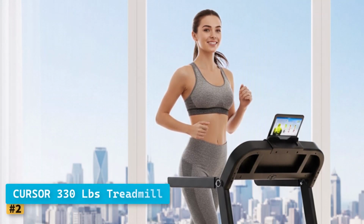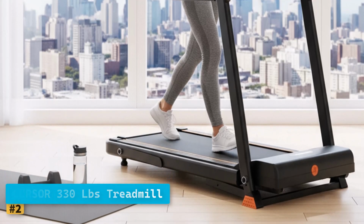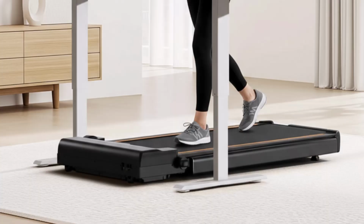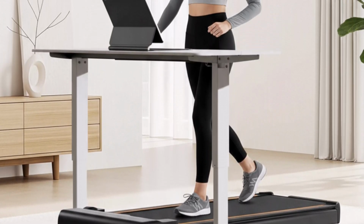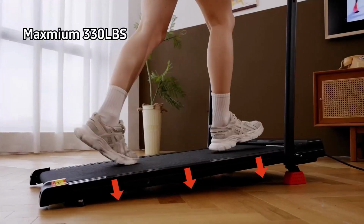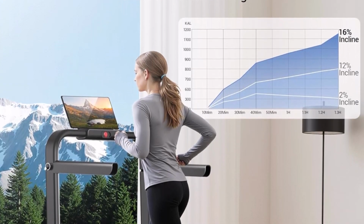Number 2. Cursor 330 pounds Treadmill. The Cursor 330 pounds treadmill from Cursor is built for users who want advanced incline training in a space-efficient format. Featuring a manual incline system that reaches up to 16%, this treadmill allows walkers and runners to significantly increase workout intensity, making it effective for fat burning, endurance building, and lower body strengthening. The adjustable incline supports both casual fitness routines and structured training plans, offering flexibility for different fitness levels.